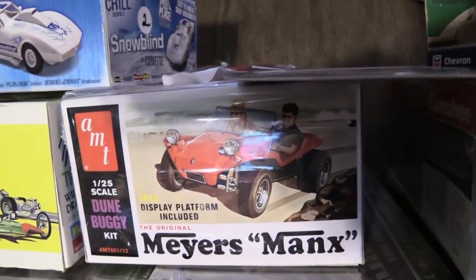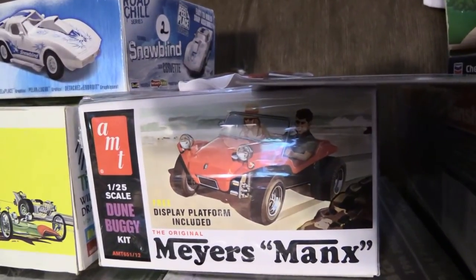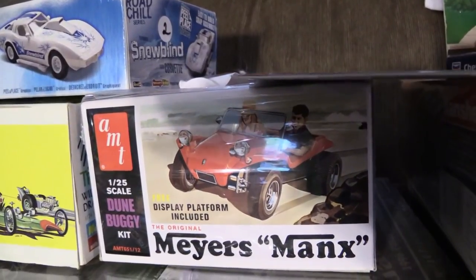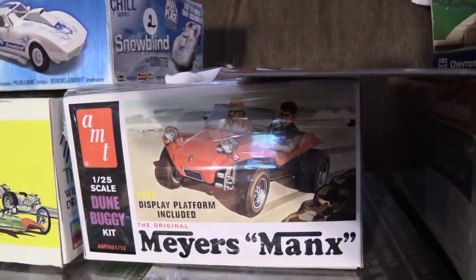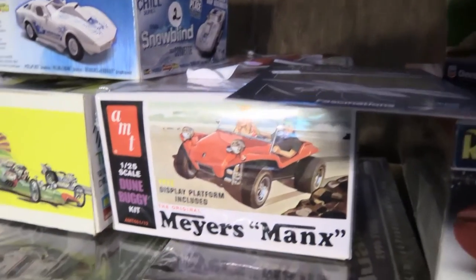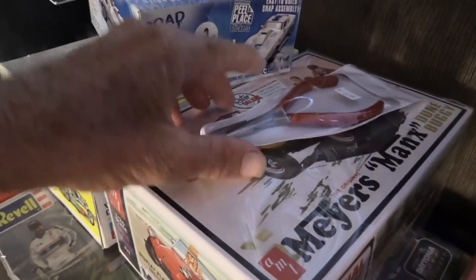But now this one, I wasn't going to buy that because it's AMT. Now, of course, if you look at my icon up there, my avatar, that's the Revell dune buggy. Now, this is the AMT dune buggy. It's different. It's definitely different. Not the same molds at all. But the guy talked me into it. I was talking about the Revell dune buggy, and he brought this up, and I was going to pass.